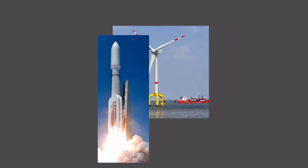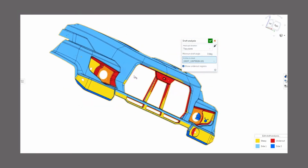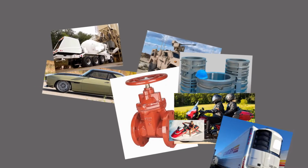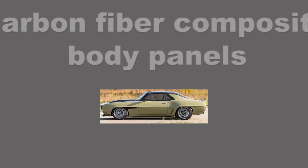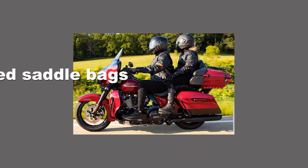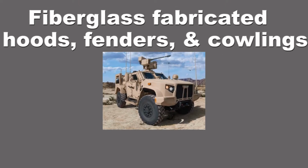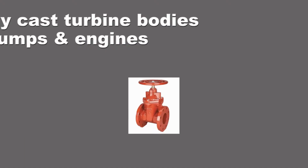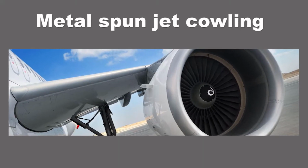Have you ever wondered how some things are made? There is a dizzying array of manufacturing processes that include patterns, tooling, and molds. Here are just a few examples of our customers' products where we play a key role in creating. Carbon fiber composite body panels. Thermoformed covers, fairings, and windshields. Plastic molded saddlebags. Foam molded seats. Fiberglass fabricated hoods, fenders, and cowlings. Foundry cast turbine bodies, pumps, and engines. Metal spun jet cowling.